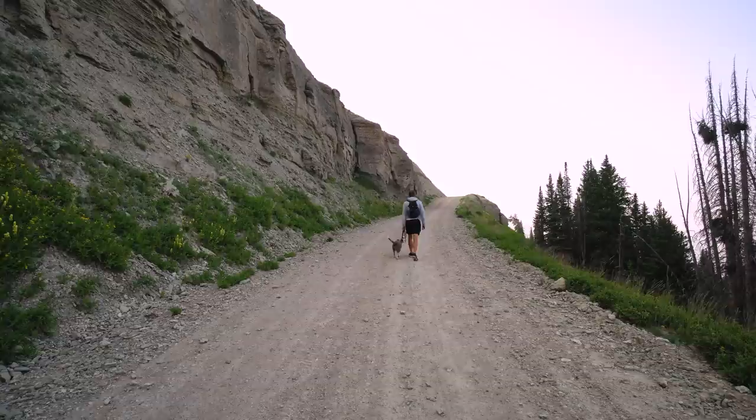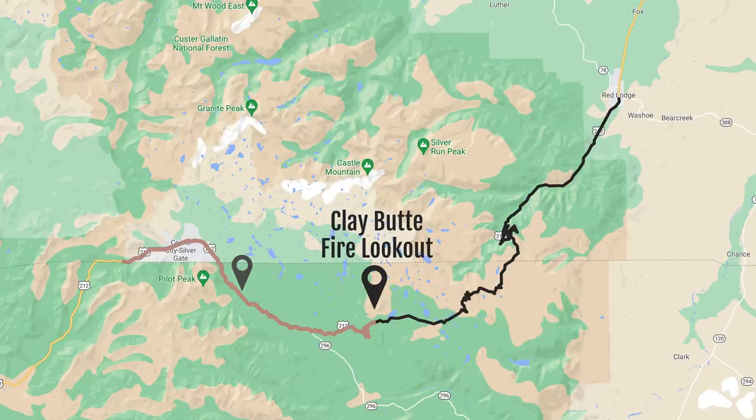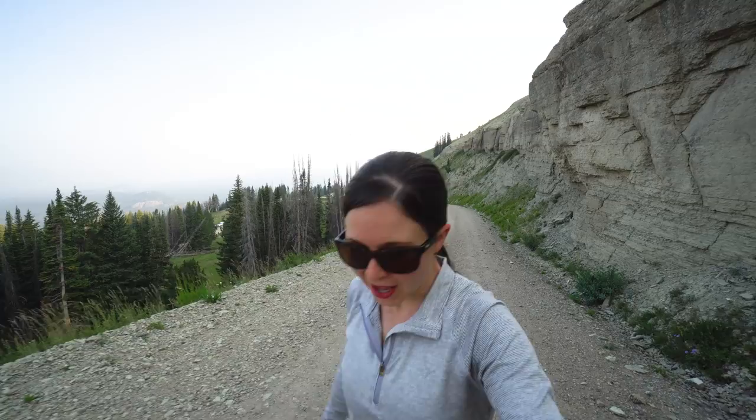Our next stop is the Clay Butte Fire Lookout, which was completed in October of 1943. Mosquitoes! And it was the only remaining fire lookout in the Shoshone National Forest. The road to the fire lookout is partially closed. We had to park about 0.7 miles away. Now we're walking uphill to get there.